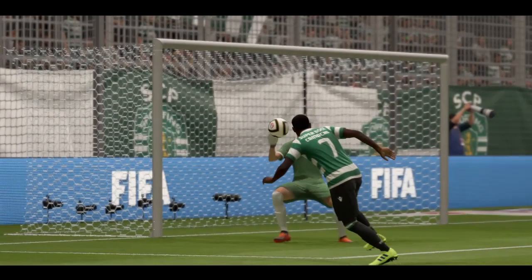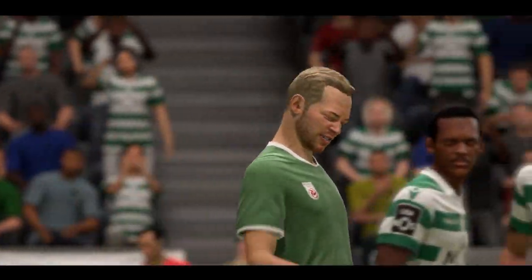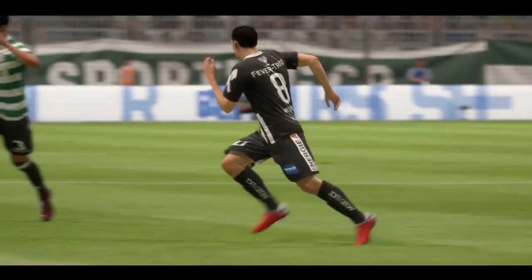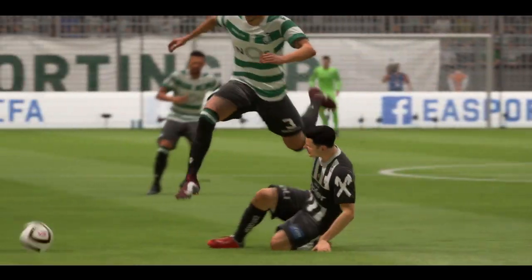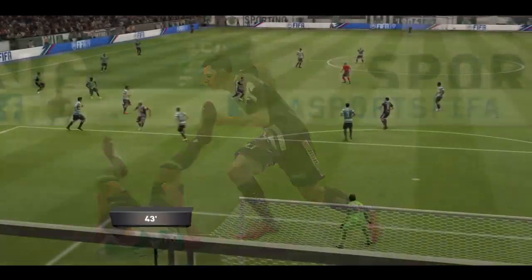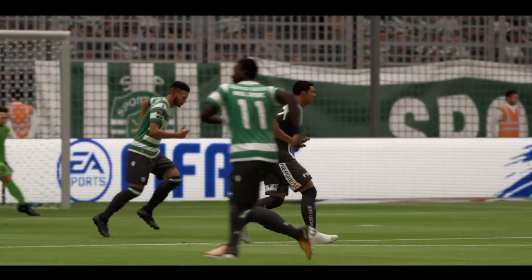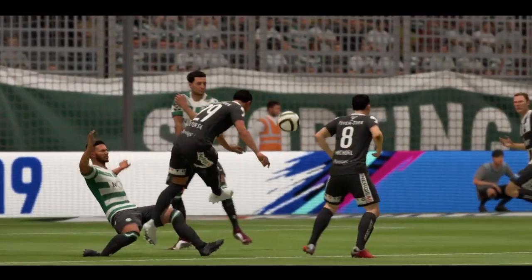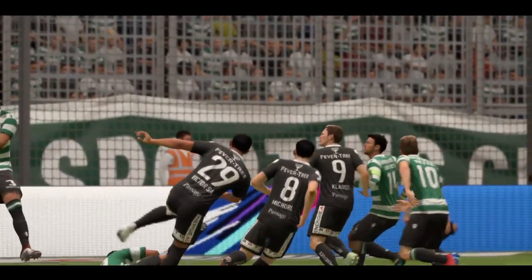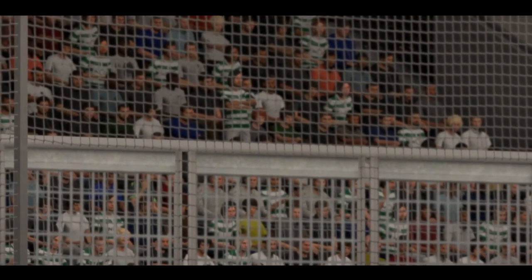Trailing now, here's a chance. An excellent chance, more than matched by the goalkeeper, who's diffused the situation. Oh, great agility, great reflex. It's a drive of some power, but off target. Yeah, unlucky, he didn't quite get set for that one.